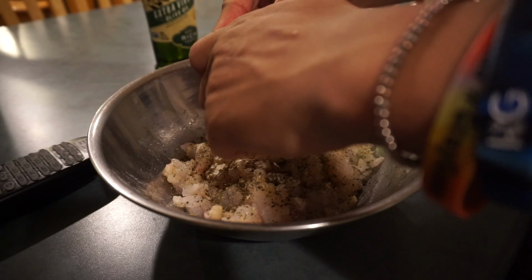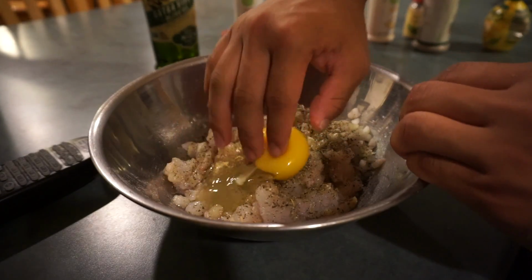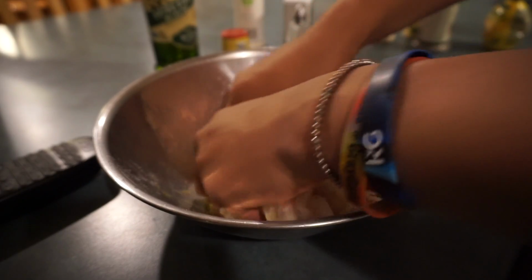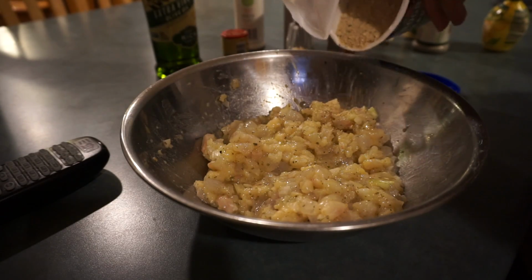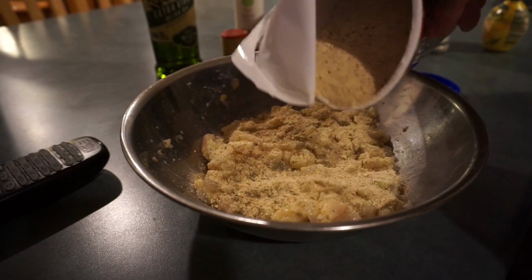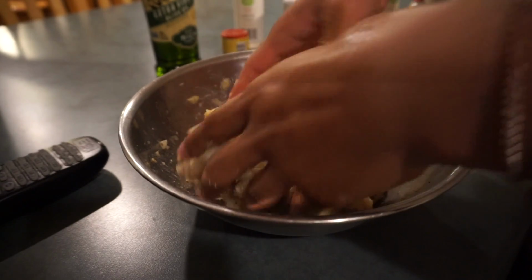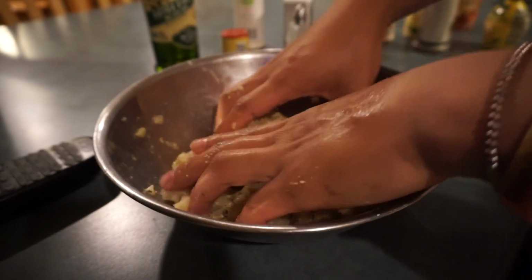We're gonna crack our egg just like that. Now this is where your hands might get a little dirty. Basically, you just mix it around. And lastly, you're gonna put some breadcrumbs, kind of to make everything hold a little bit better. Now you might need a lot, depending on how much moisture you got and how much fish you used. But I feel like I'm gonna have to add a little bit more. You can always add more. You can't really take much out.